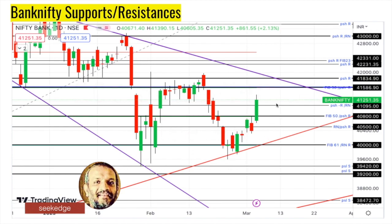On the upside, the first resistance would be the 41,600 nearby zone. It's a Fibonacci 38 retracement level, and after that 41,834, then 42,231, and then 42,331 as resistance upside, then 43,000. So this is very important. This point of 42,000 and this point of 43,000 are the zones where we will tell whether the bullishness will continue. Until then, we are just sideways, still not bullish, neither bearish.